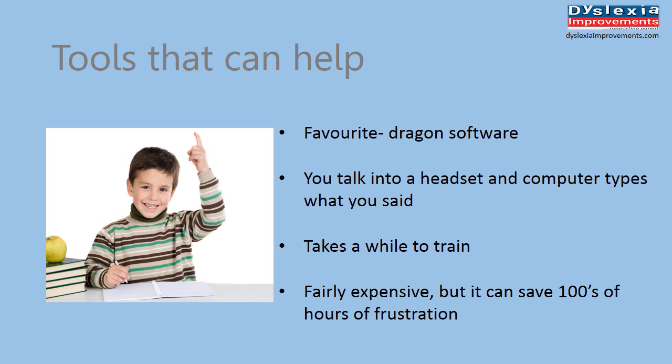It takes a while to train it, maybe 4 or 5 hours for it to get used to your voice, so it's quite effective. And it's fairly expensive. I mean, it might cost, say, in my country, somewhere between $100 or $120. In your country, if we're probably talking US dollars, maybe $100 US. It sounds expensive, but really, if it's going to save you and your child hundreds of hours of frustration, then I would highly, highly recommend it.